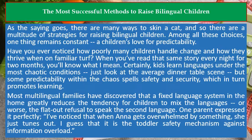turn promotes learning. Most multilingual families have discovered that a fixed language system in the home greatly reduces the tendency for children to mix the languages, or worse, the flat-out refusal to speak the second language.